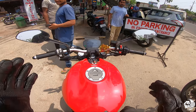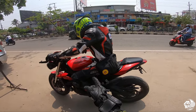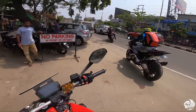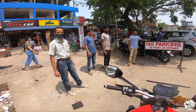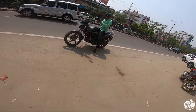So it's another Sunday, and this time I'm riding the beautiful Monster 821 of Saurav. Mali is on his Street Triple, and David is on his BMW S1000 RR. One of my rear view mirrors was loose, so I came to tighten it up at my brother's place, City car. So now we are moving.